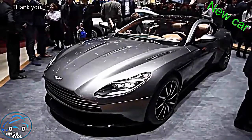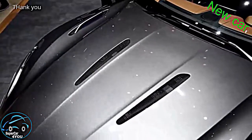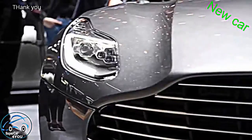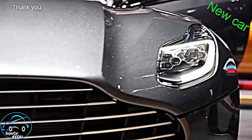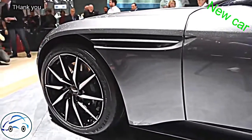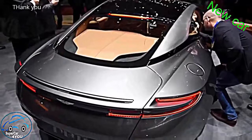The DB11 is built on a new aluminum architecture that is lighter and stronger. The Grand Tour is powered by a 5.2 liter twin turbo V12 with stop start, and the British automaker claims that this is the most efficient DB in its history. Hooked up to an 8-speed automatic transmission, it has 600 horsepower and 516 pound-feet of torque, making the DB11 the most powerful DB ever. It also has a top speed of 200 miles per hour and can sprint to 62 miles an hour in 3.9 seconds.